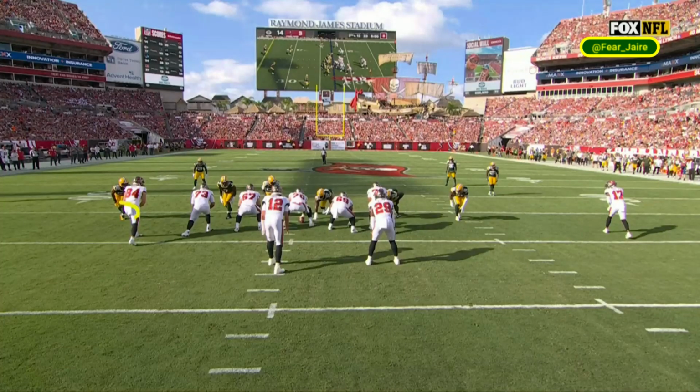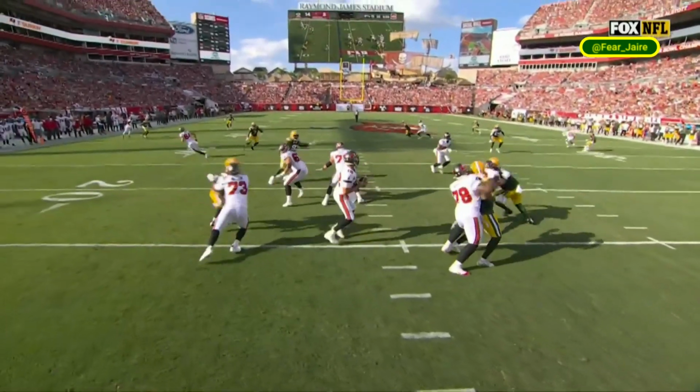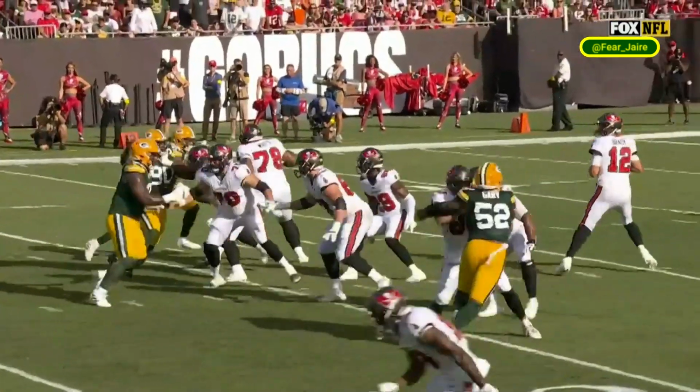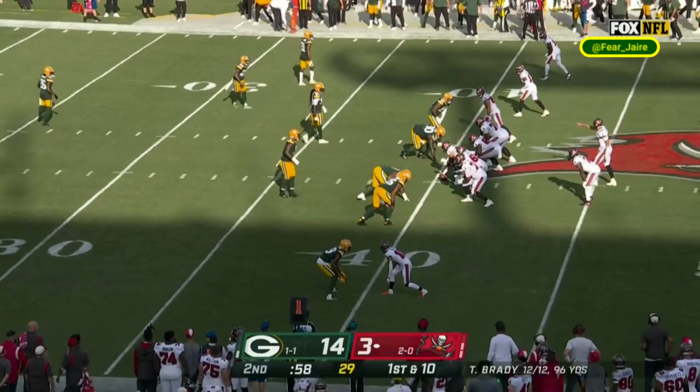Chip off Brate, who gets out and wins his matchup on the left side with Brandon Walton. You mentioned the 3rd tackle. That is hard to do. Brandon Walton has to understand he has a chip. There's no need to sit. See how deep he gets? Now he gives that underneath move. Hot route in the flat.